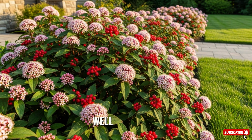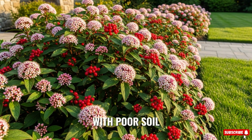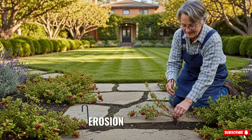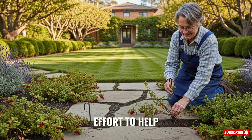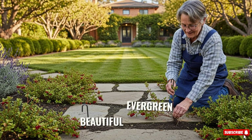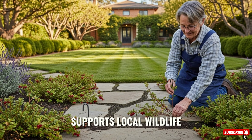This plant works well on slopes, in rock gardens, or in areas with poor soil where other plants struggle. It's also a good choice for erosion control because of its spreading rooting habit. For gardeners willing to put in some initial effort to help establishment, Kinnikinnick rewards you with a beautiful, evergreen, low-maintenance ground cover that supports local wildlife.